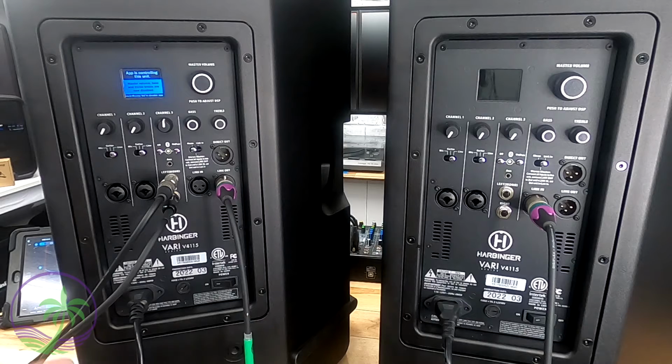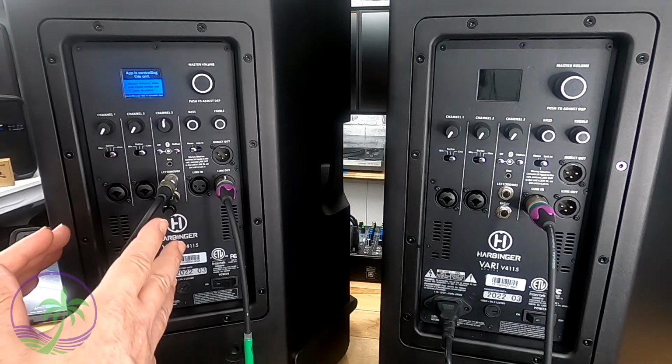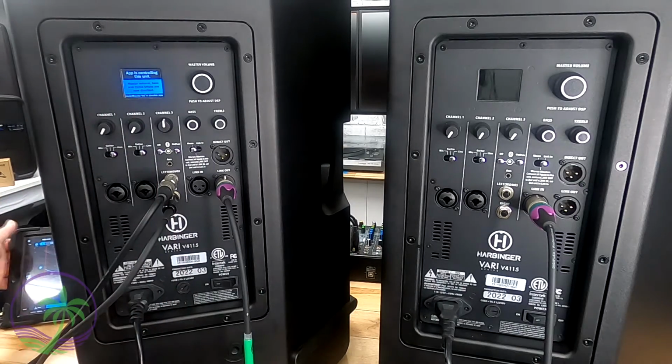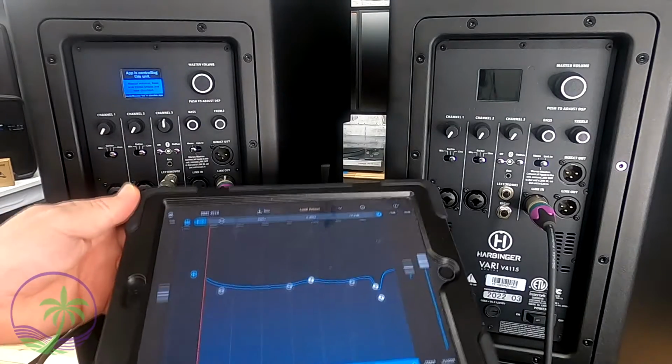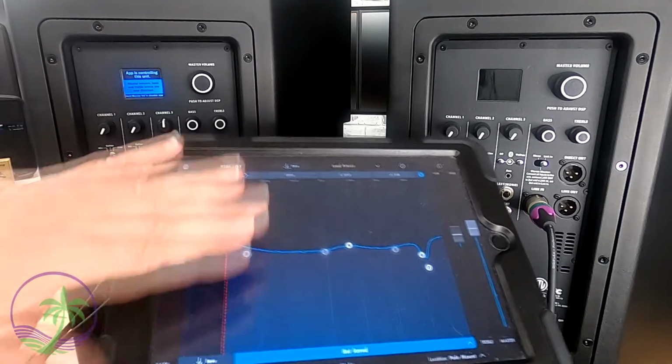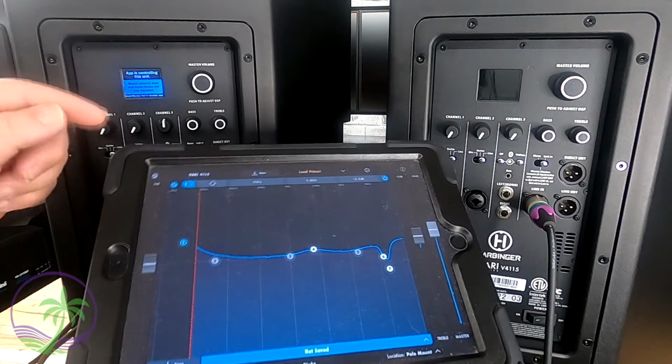And here we are looking at the back of the V4115. We're going to talk about some of the inputs that are on here, some of the great options that you have, and the ability to run the whole thing off of the app, which is really nice. I do like the idea of having the app. The app makes things a lot easier. So again, if you have an Apple device, you'll be able to do that.